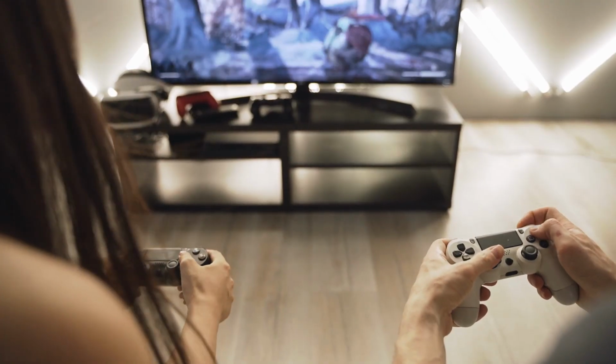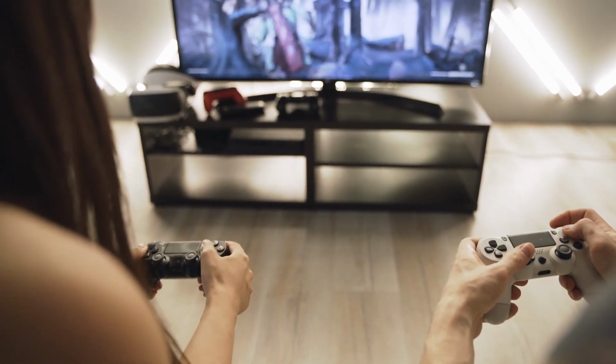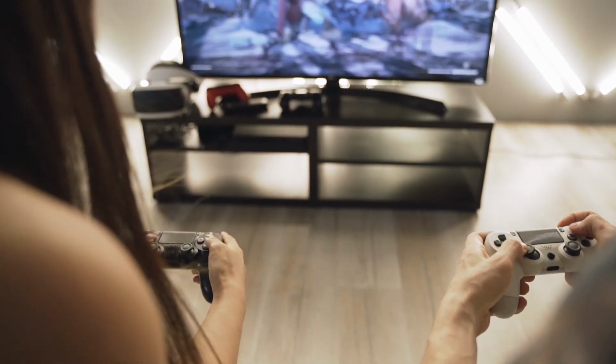Well, there you have it. Simple solutions for when your TV decides to play hard to get with Wi-Fi. If these steps don't do the trick, it might be time to reach out to the TV's support or check to see if there's a hardware issue.